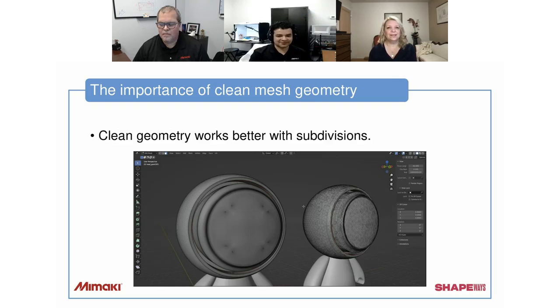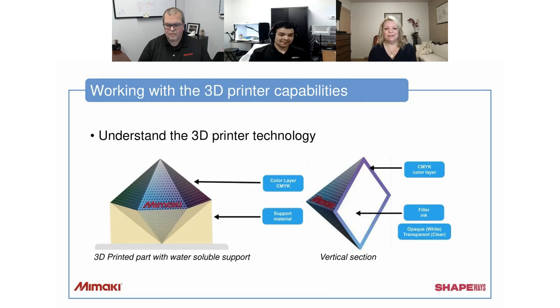This part I already mentioned: it works better with subdivisions. And again, the reason is that these faces are going to divide easily. The computer really likes clean geometry. Computers are lazy as well. They just find the shortest path to get what you need.